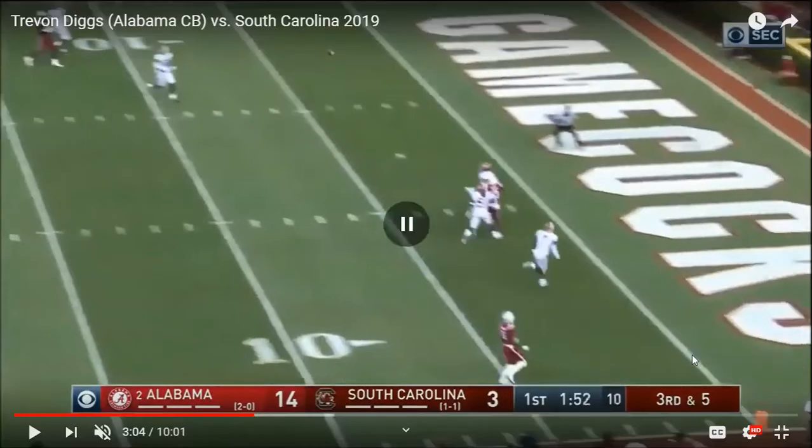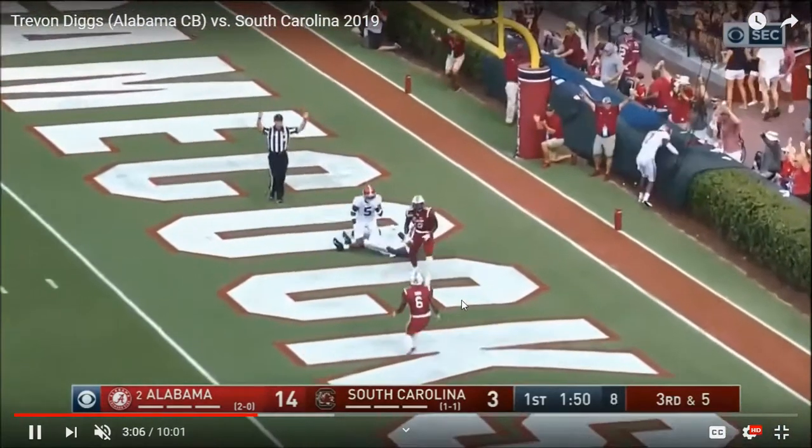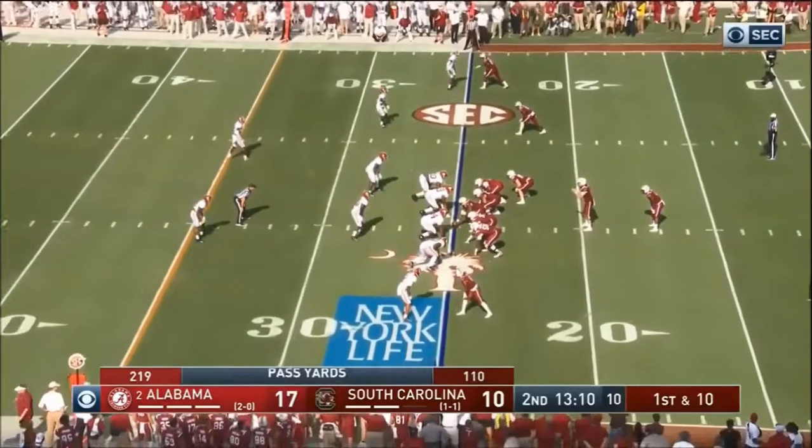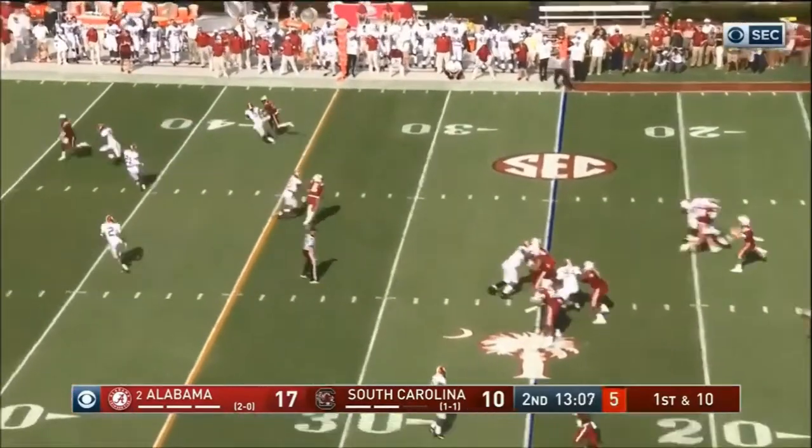35. Okay, I like how he's able to get off of this receiver here. Tracks the ball really nicely in the air. So he has good eye skills, good field vision awareness, which is nothing too unusual for an Alabama defender. Ooh, I really like that play.